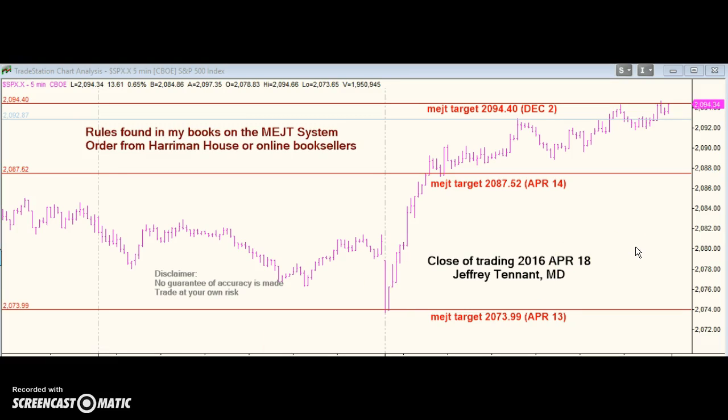We did get a few failed targets scratched off the list. We had 2073.99. The market hit that pretty much on the nose. We had 2087.52 and it hit that one as support, and it topped out right at the 2094.40 target, once again right on the nose. It's amazing how long the market can remember these numbers.